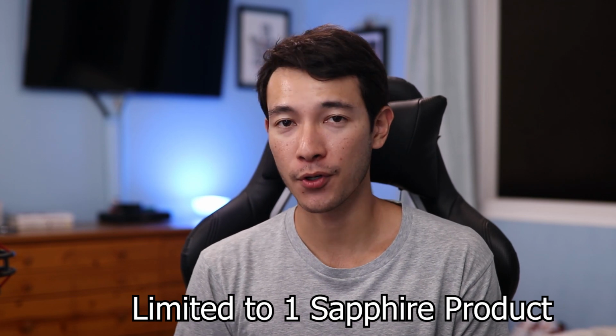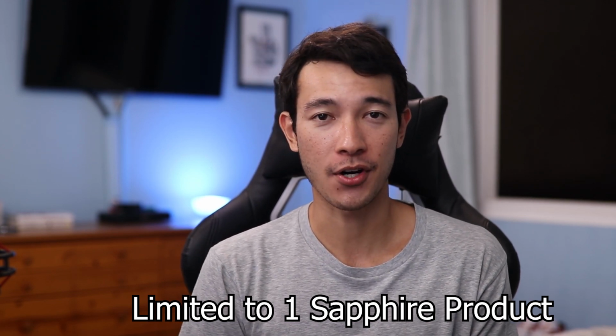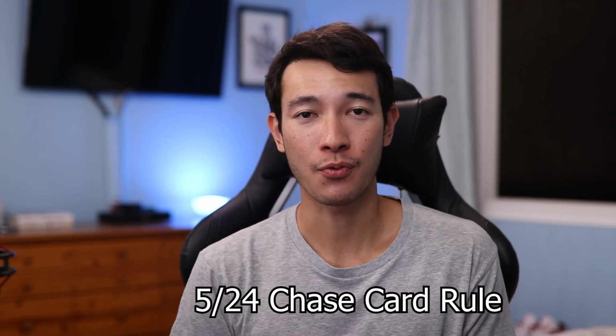A few caveats though about the Chase Sapphire Preferred Card is, one, you can't have the Chase Sapphire Preferred and the Chase Sapphire Reserve card. You could either have one or the other. So if you already have the Reserve, you could think about downgrading it into the Preferred, but you basically can't have two. You also want to keep in mind the 5 out of 24 card rule that Chase has, which basically means if you got 5 credit cards within the past 2 years, you will not be able to apply and get accepted for another Chase credit card. And another little rule to keep in mind is the 1 out of 48 rule, which means you can only get the Chase sign-up bonus once every 4 years.